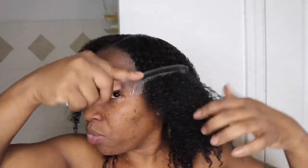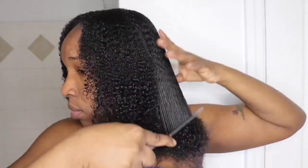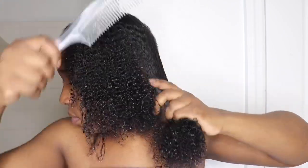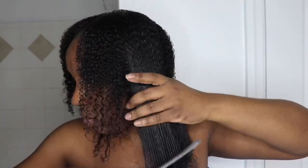So here we go, guys. I washed the aloe vera out of my hair. And remember, I told you guys I did not use any shampoo or any conditioner. This is just the aloe vera I use in my hair. And guys, my hair is feeling so soft. You guys see my hair texture looking a lot different. Oh my God. I just want you guys to try this and you're going to see great results.